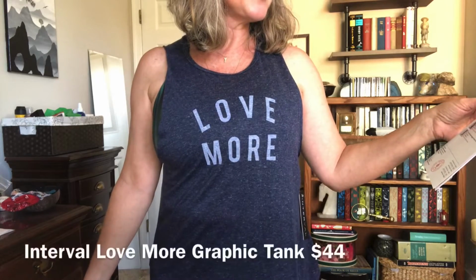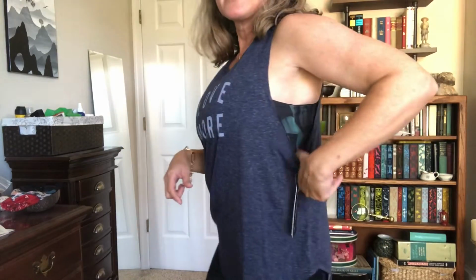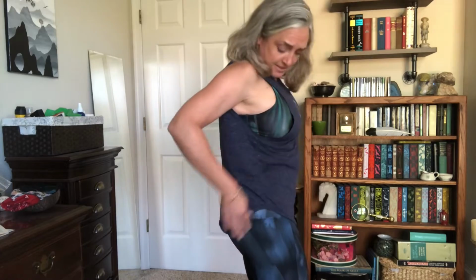And before we move on, let me show you the Love More tank by Interval. It is $44. It does have a finished rounded crew neck. It has those really long unfinished armholes. Definitely a workout performance tank. It does scoop up a little on the sides and come down, so I like that. I would wear this. I think it's cute. I have a lot of other workout tanks right now, so I'm not sure this is a high priority, but if this was the only thing in the box and I applied my credit, it could be a possibility. So let's switch to the lounge outfits.